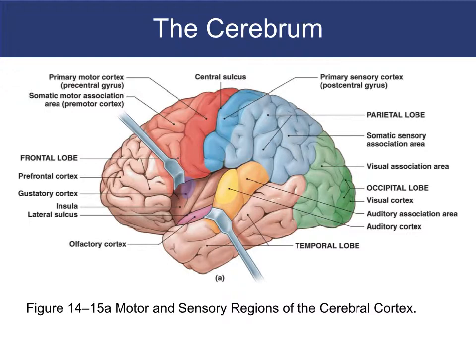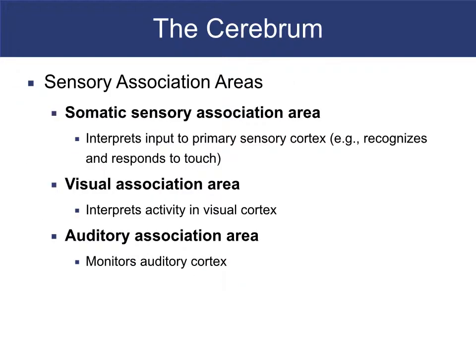Anyway, so here's the visual area back in the back here. Gustatory is your taste, and I'll just leave it at that. These association areas, I think, all of our senses are related, and our brain is all related to each other.